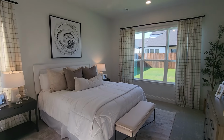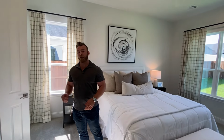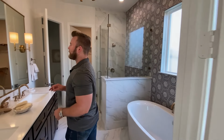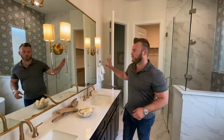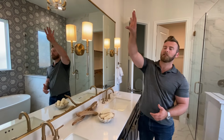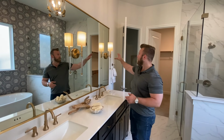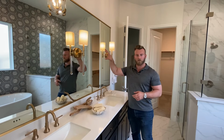So we got the master bedroom here. It's four walls and a door. You've seen these before, but it's nice that they got the big windows over there on the far side of the room. The master bathroom is what I really thought was cool. So as soon as we walk in here, they did an interesting thing with this full-size mirror. It goes all the way across the vanity. And to make room for the sconces, instead of putting the lighting up high where it casts a harsh shadow downward, you've got these nice front-facing sconces built into the mirror here.